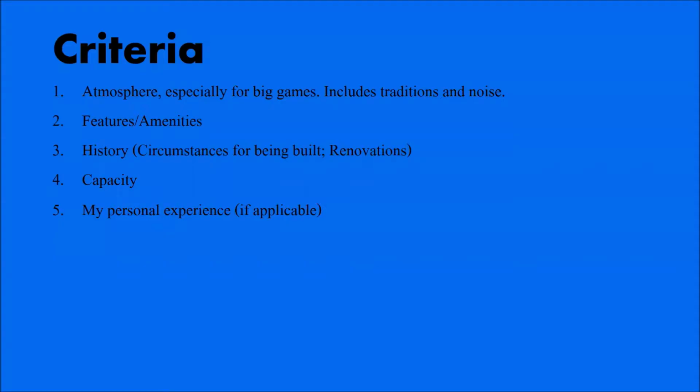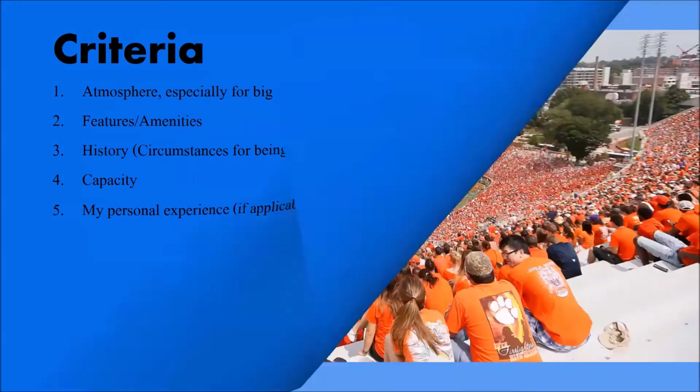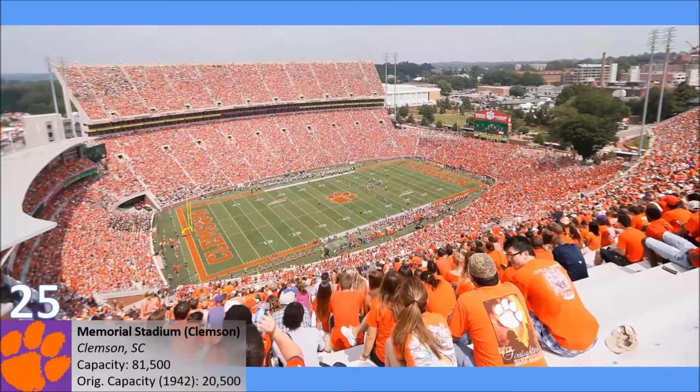Obviously, this is just my opinion, but I considered each stadium's game day atmosphere, features, history, capacity, and my personal experience if I've been there. Let's get into it. Starting off the countdown is the home of a team that a lot of us love to hate, Clemson.